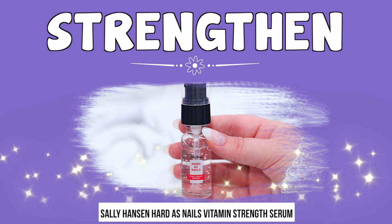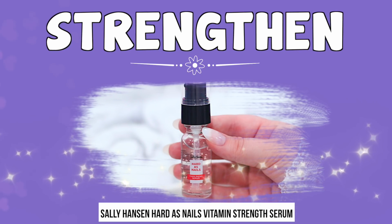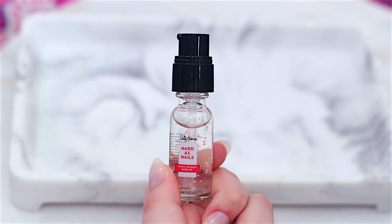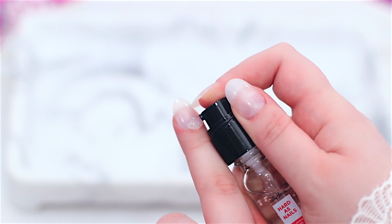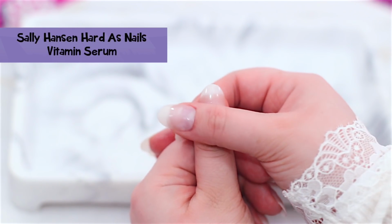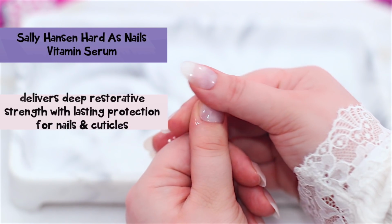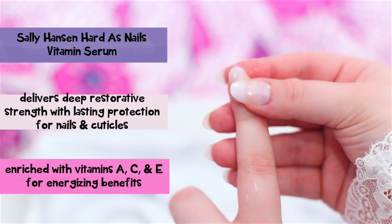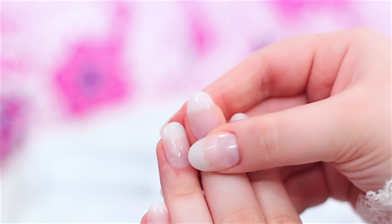So starting off, I'm going to strengthen, and I'm using the brand new Sally Hansen Hard as Nails Vitamin Serum. And for real, this stuff is so cool, you guys. I love the applicator. It has a pump, so it's so easy to use. All you have to do is put some on each nail and cuticle, and you just rub it in. What's amazing is that it delivers deep restorative strength with lasting protection for your nails and cuticles.